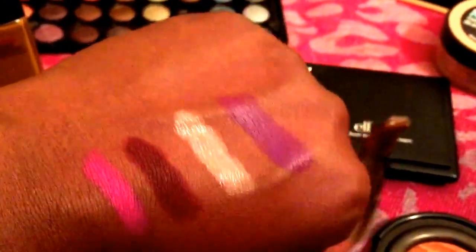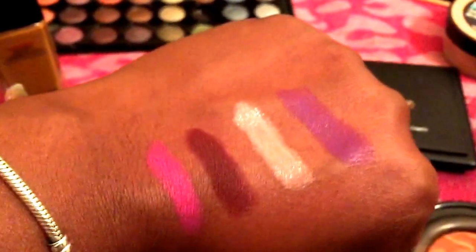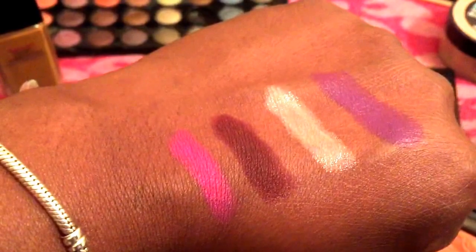So I'm going to play around with the shades. I may do a little bit of mixing, add some gloss, add a pencil, maybe, maybe not. But for the base lip colors, it's going to come from these 4 shades.